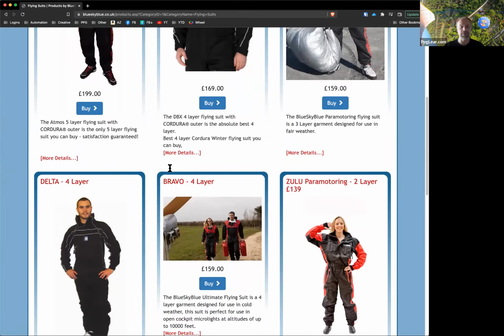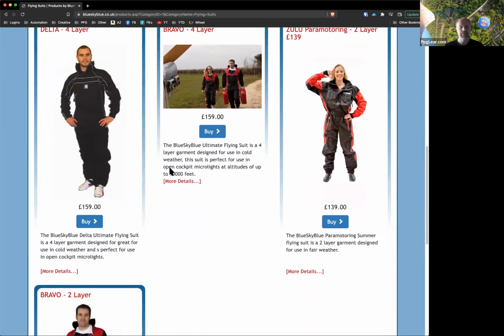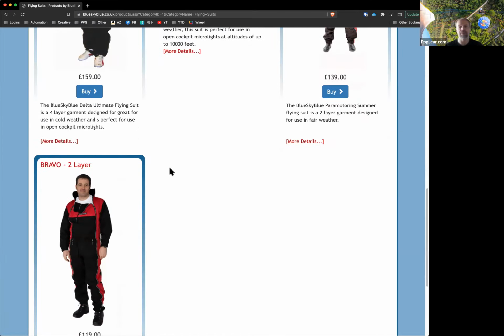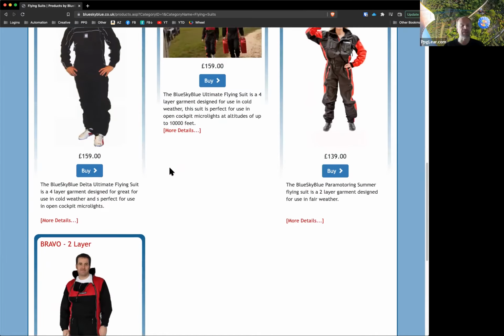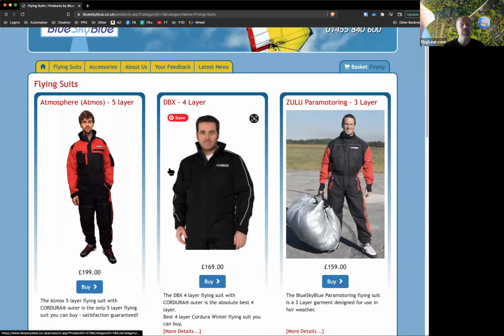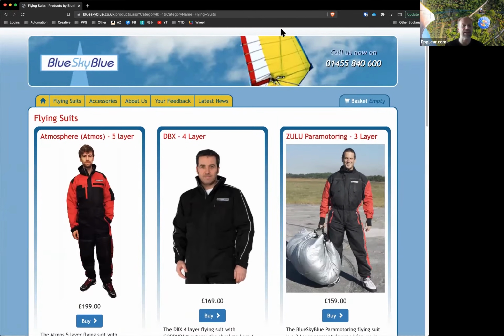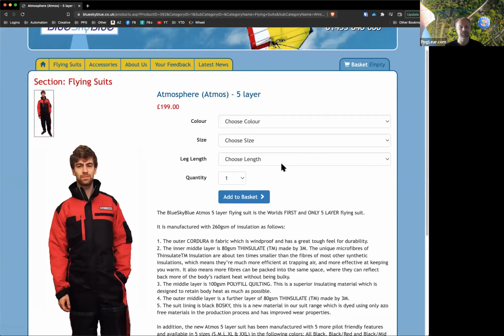But yeah, there's the Blue Sky Blue website, and you can see all the different suits. It was a very well worth investment, I will say. And you said yours was a 5-layer? Mine was a 5-layer, the atmosphere 5-layer. Yep. And that one keeps you extremely warm. When you got it, did it fit like you thought it was going to fit, or is it bigger or smaller than you thought?